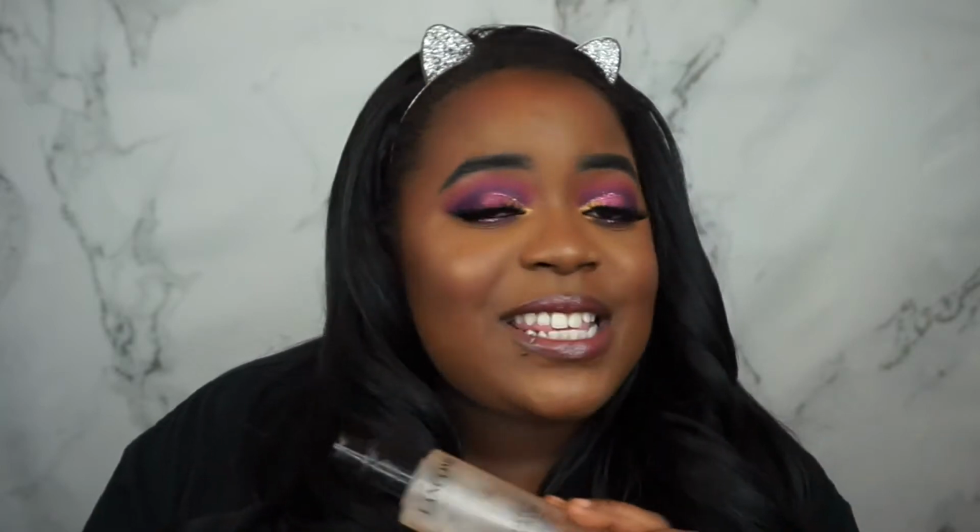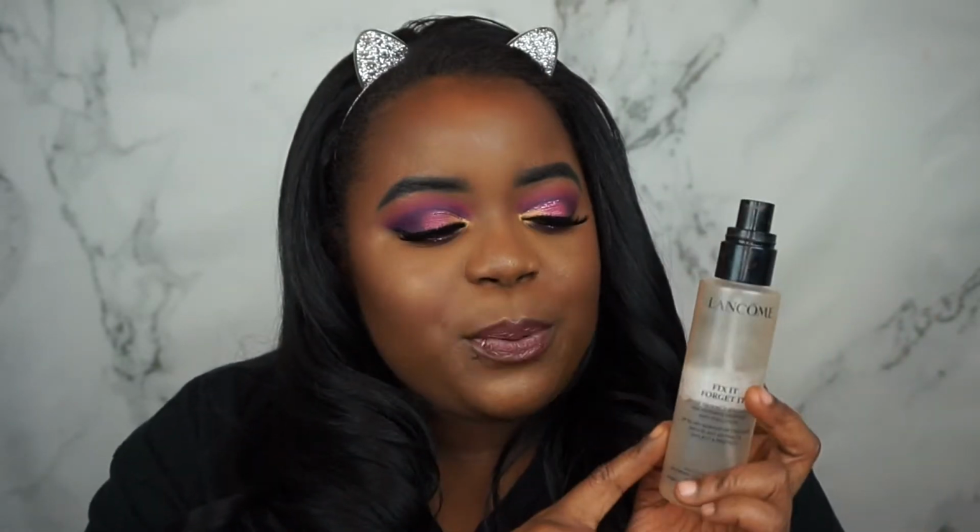I know I like this one because MAC Fix Plus is always on hand. I always have MAC Fix Plus in my house or in my possession, and I ran out and I haven't even gone to buy it again because I have this. So that's how I know that I love this spray.